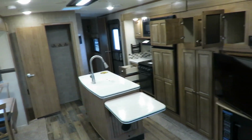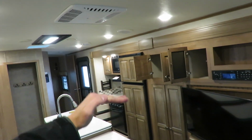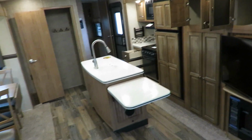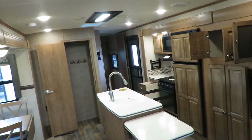A 9 cubic foot refrigerator freezer. That's one of the reasons they went with taller walls. If you go with a taller wall, well, you now have more room for a slide out. That allowed them to go to a bigger refrigerator. That is 50% larger than the average travel trailer fridge, especially in the lightweight business. Again, best-in-class stuff.